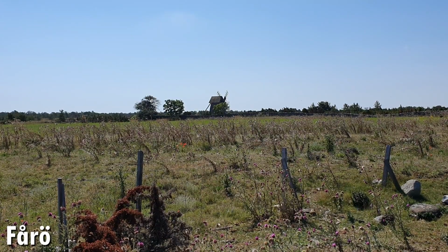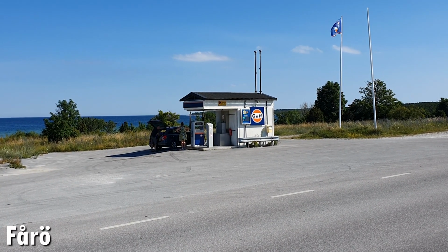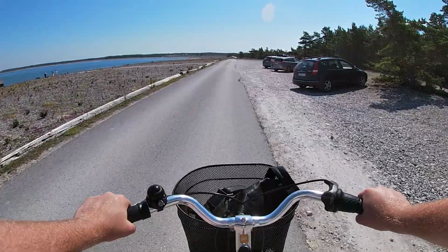Oh, and sheep aren't called sheep on Gotland. They're all called lambs instead, because Gotland people are just a bit silly like that. But I thought I'd mention one place in particular on Fora as my next item on this list.